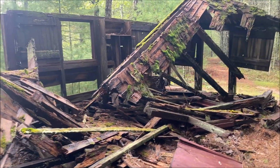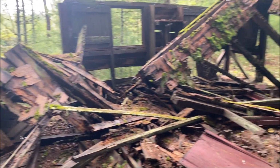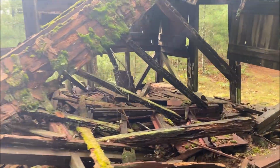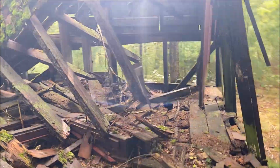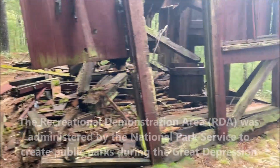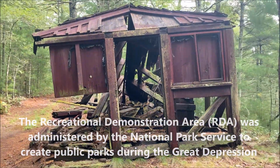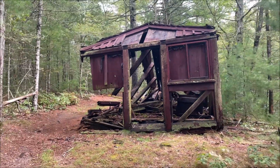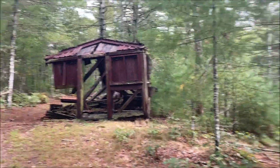These are one of the cabin ruins along the Shelter Trail here in the Arcadia Management Area. Pretty dope. As I mentioned, these were built in the 1930s as part of President Franklin D. Roosevelt's New Deal program. They were also part of something called the RDA, which was the Recreation Demonstration Area. And of course, one of them was here in Exeter, Rhode Island. Just one way to help create jobs, boost the economy during the Great Depression. But yeah, look at that thing, crazy.